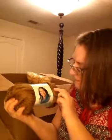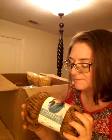So I'm thinking cowls with these, just something quick and simple. The texture of the yarn is also one of those things, how thick, and the texture of it's really, really nice. 3 of these definitely would make a cowl for sure. I don't know what kind of cowl. I actually just now got an idea of what kind of cowl I might make with these. That would be really interesting to see if I could pull that off. But anyway, I got 3 of these.